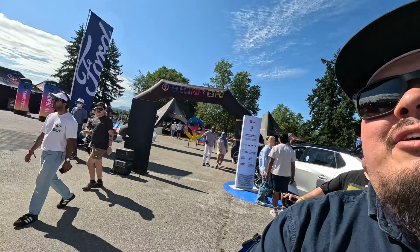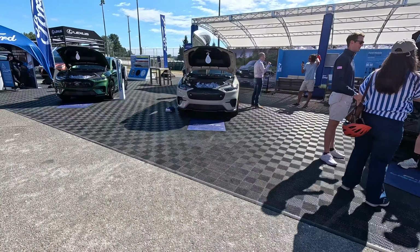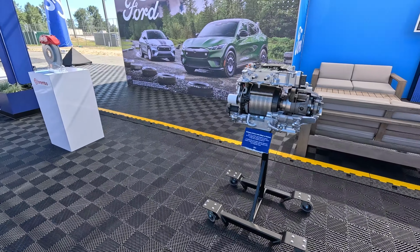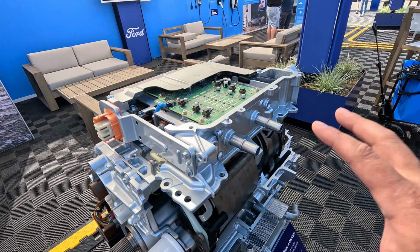Yeah. I'm honestly, like I said, here for the Ford Mach-E Rally. Should go grab some water over here. Those are electric motors? Yeah. Rear motor. I'm still curious if Ford is still allowing you to buy this separately.